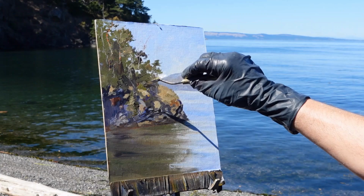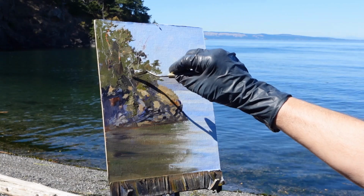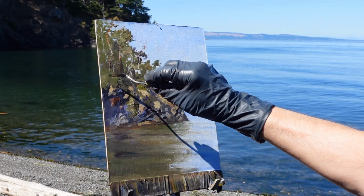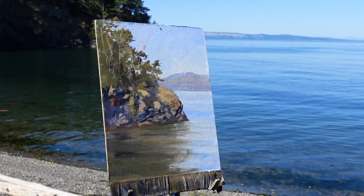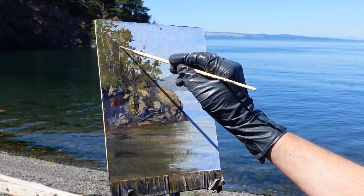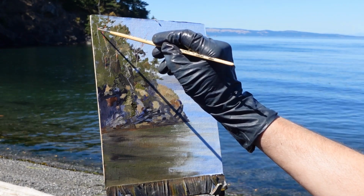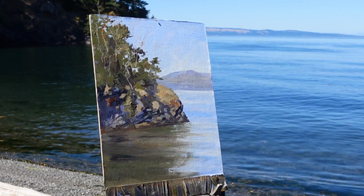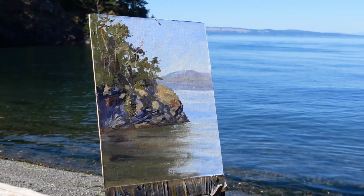Palette knife, and just scraped away a little bit of paint to give me a channel to paint into. Take this small round and just try to sketch in a few dabs of color for the tree, a little bit of yellow and red, cad red, and Gamblin Radiant Lemon for the red bark of the madrones. Add a little bit of turpentine, or a little bit of Gamsol, to get it to flow easily.